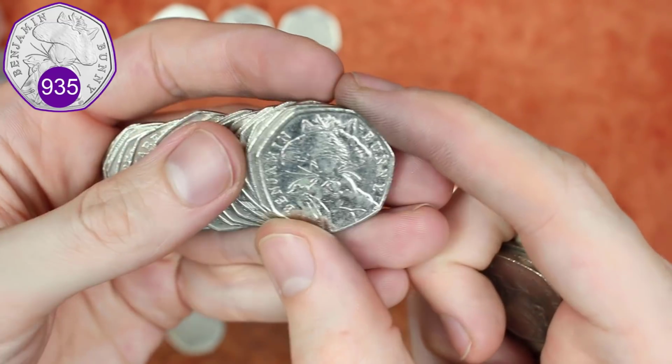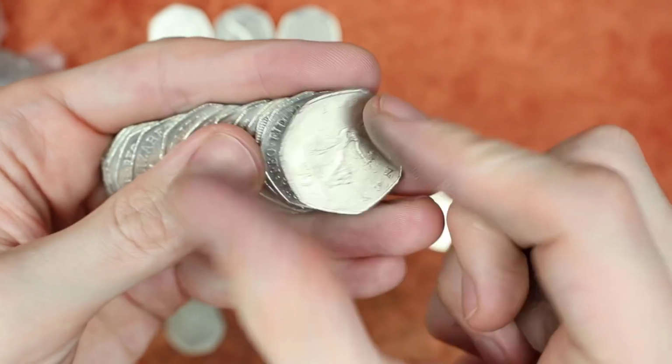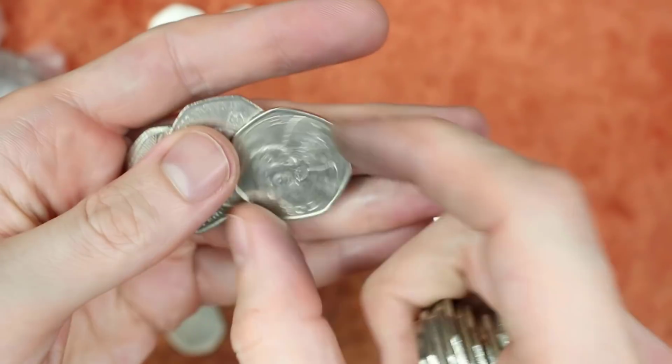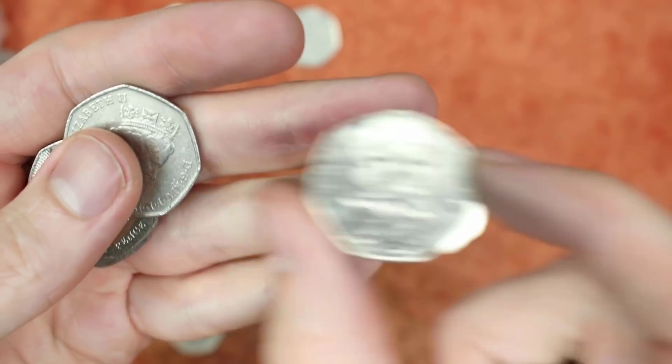Oh, we got Benjamin Bunny. First Benjamin Bunny of the hunt. I guarantee it's not going to be our last though. There's Tom Kitten, also from 2017. A fairly common find again.